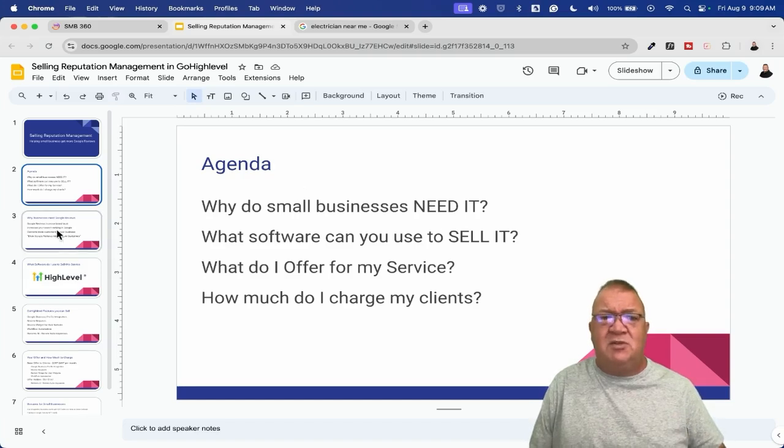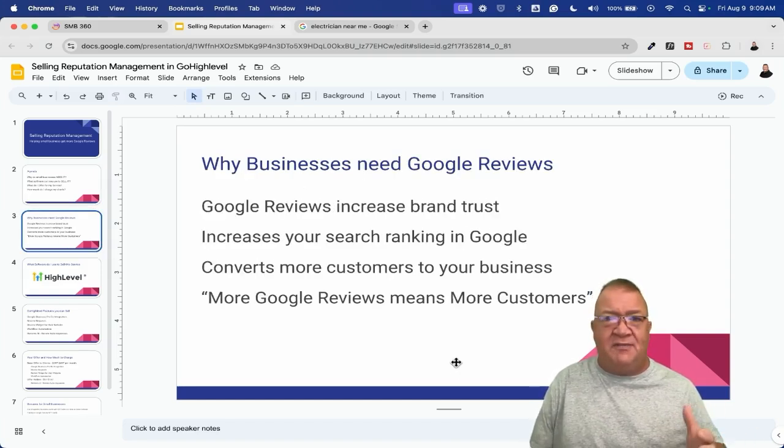So real quick, why do small businesses need it? Quite frankly, it's very simple. The more reviews you have, the more customers feel they can trust your business. That's really it. The more reviews, the more trust you have, period. And ultimately, the more reviews you have, the more customers you're going to get as a result of that particular trust.